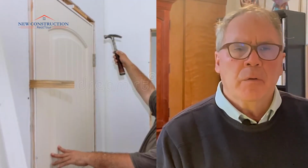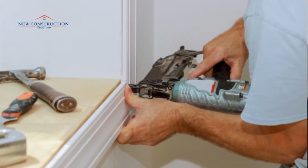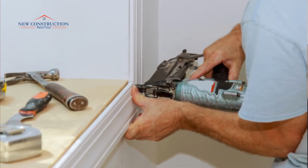Number 26, the trim carpenters. Once the interior has been painted, they'll come in, the trim carpenters, and they'll hang the interior doors. They'll do the casing around the doors. They will put the wood shelving in the closets. They'll put the base molding down, and if there's any crown molding, they also put that in place.